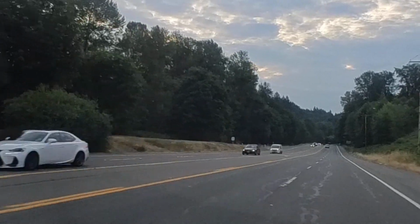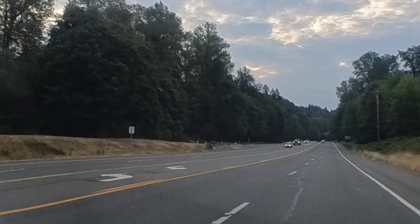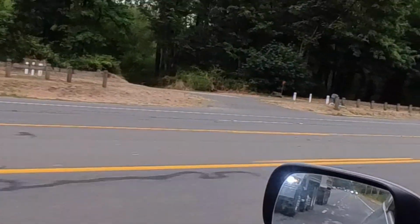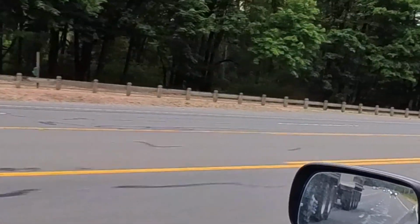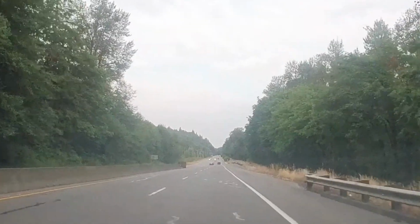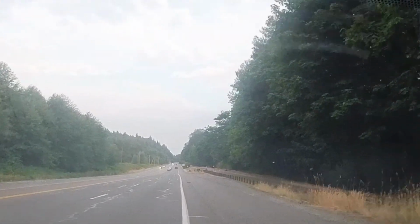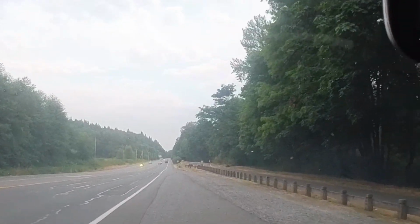Another way to find places is sometimes I'll just be driving and there'll be something on the side of the road that catches my eye. Something like this would make me stop and pull over just to check it out. So I did a U-turn and I'm going to go back to that spot that caught my eye.